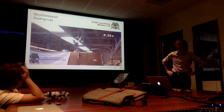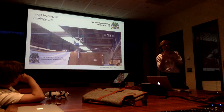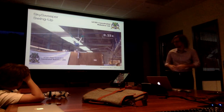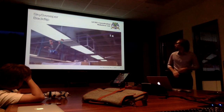Can it detect and react on this? So it only closes the clamp when it detects that a cable passes, breaks that light beam between the IR emitter and transmitter or receiver. And so it continues rocking back and forth until it grabs. All right, and here's the backflip maneuver.